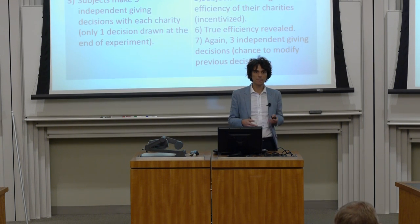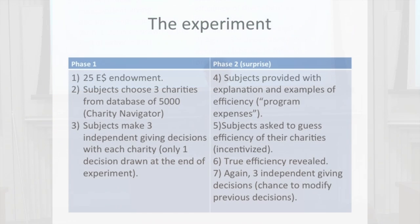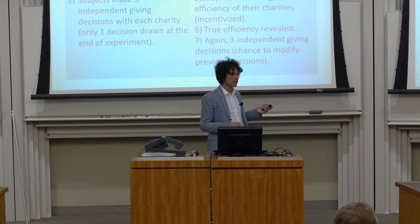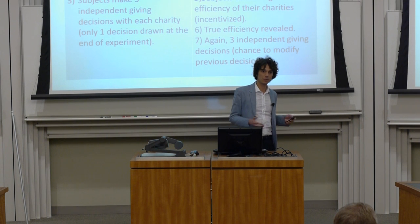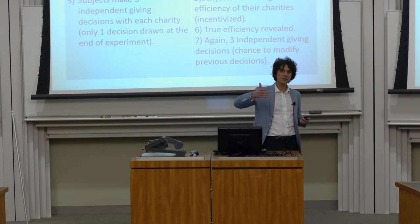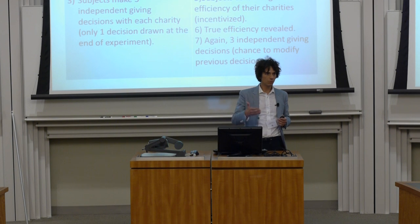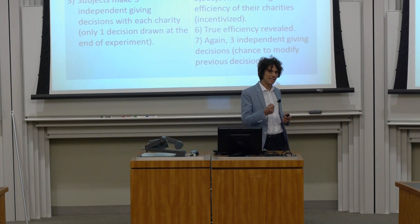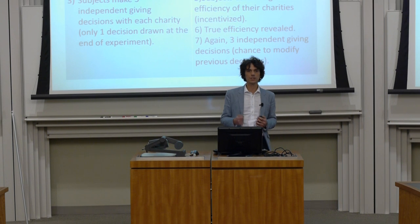Okay, so the experiment. Very simple experiment. We have subjects that come to the lab. We endow them with 25 experimental dollars, which are approximately 18 US dollars. We present them with a database that includes all the charities listed in Charity Navigator, okay? And they can pick three. So the interface, of course, the objective was not to have them go through the whole list. That would be extremely painful. But the idea behind that, and we wanted them to pick charities they either know or they like, okay?